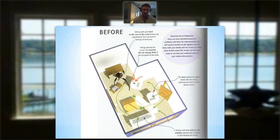Here's the before of a living room. You notice the front door is on the right-hand side, and there's a chair immediately in front of it when you open up the door. Definitely a very uncomfortable situation for doing any kind of reading or focusing. So we're going to move that chair, I promise you.